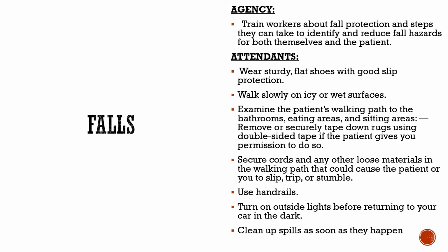Home healthcare workers do not have control over walkways and may encounter icy pavements, wet floors, or wet carpeting. Loose area rugs and other floor coverings can also be hazardous for workers and for patients. Agency staff should assess the client's home for anything that could be hazardous to the client. Some examples include loose carpet and rugs, electrical cords, clutter, open drawers, pets, poorly maintained steps and floors, wet or slippery floors, poor lighting, stairs without railings, icy pavement or steps.